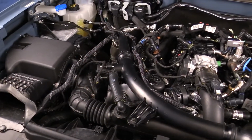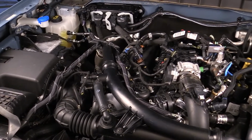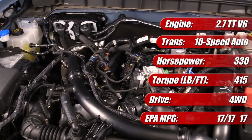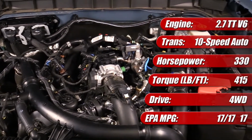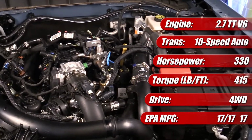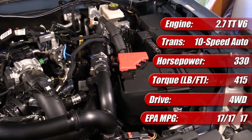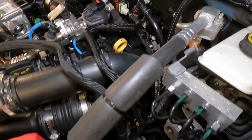The 2021 and up Ford Bronco is available with the 2.7 liter Nano V6 twin-turbocharged EcoBoost engine. Here, it produces 330 horsepower and 415 pound-feet of torque on premium fuel, 315 horsepower and 410 respectively if you use regular fuel. Here it's mated to Ford's in-house designed and built 10-speed automatic transmission and a full-service four-wheel drive system. As equipped with the Badlands package, it's rated at 17 miles to the gallon city, 17 highway, and 17 miles to the gallon combined.